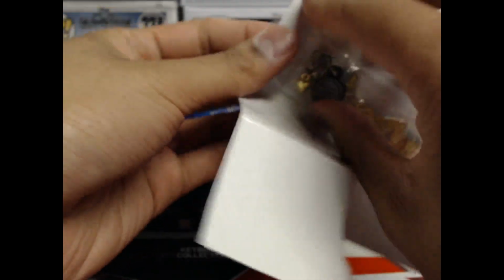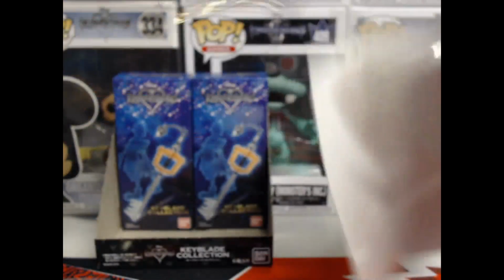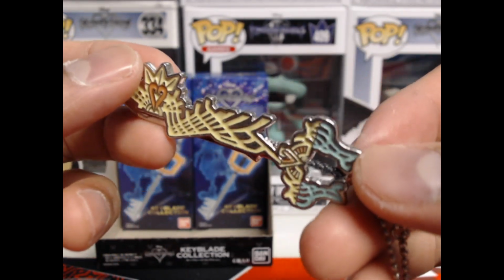Yes! I don't know if this is supposed to be the quote-unquote secret chase or if it's actually just packaged like all of them and evenly ratioed, but we got an Ultima Weapon. Let's look at this guy right here. Very, very cool looking. Look at this thing. Very, very detailed.